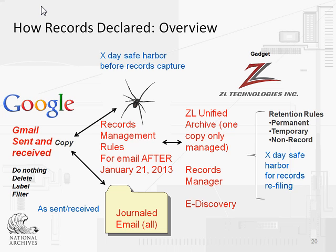So here's just an overview of the whole process I've just described to show you a visual of it. You'll see on the left side, all Gmail sent and received is copied out of Gmail. It's journaled. Then we apply the crawling software, which is represented here by a spider. Back to the left side, users have the options to do nothing. They can delete, they can label, they can filter. When the crawler comes through, it looks for messages that are, in our case, 90 days old, and it applies the records management rules for email messages sent and received after January 21st.